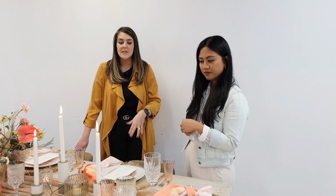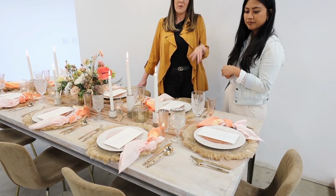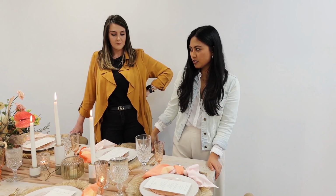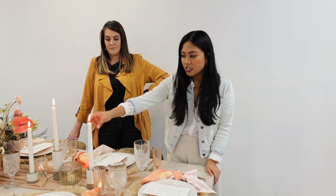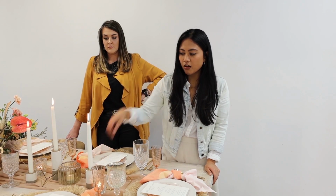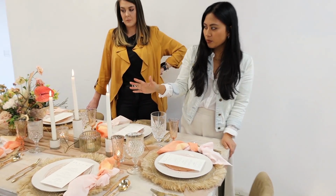So what we're gonna do here is briefly describe the differences and point out some of the different elements between the two. They essentially have the same base, just totally different vibe and look, as you can tell. More of a brunch, fun little girls, even bridal shower. So I think one of the main differences on this table versus the last table is we did end up using taper candles. So this is what a taper candle is, and obviously adds more height onto this tablescape. So that's the biggest difference.